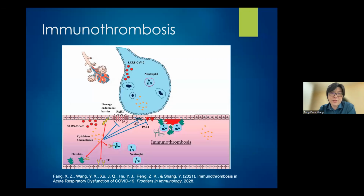So I would like to introduce all of you to this term called immunothrombosis. When a patient has a COVID infection, the SARS-CoV viruses gain entry into the cells via the ACE2 receptors. When that happens, it triggers a few responses. On one hand, if the virus enters the alveoli and the endothelial cells, it causes injury and exposes the tissue factors. And the coagulation cascade starts to develop, and you can get fibrin deposits and intravascular clots.